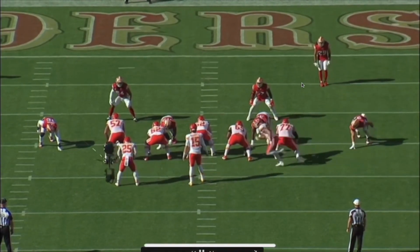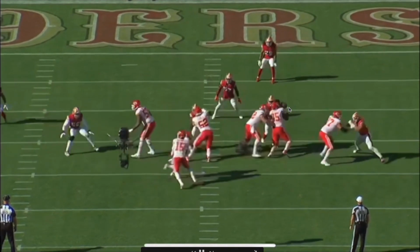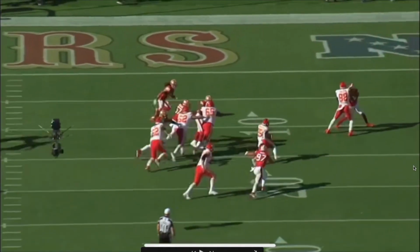Take a look at it here. Like I said, he's just going to take these steps forward instead of immediately hitting that angle.